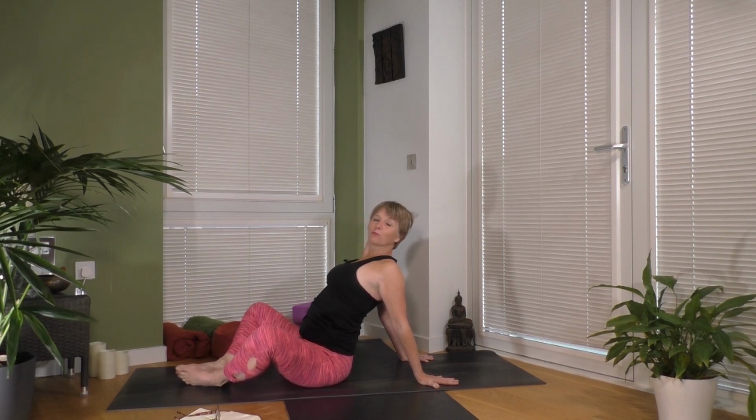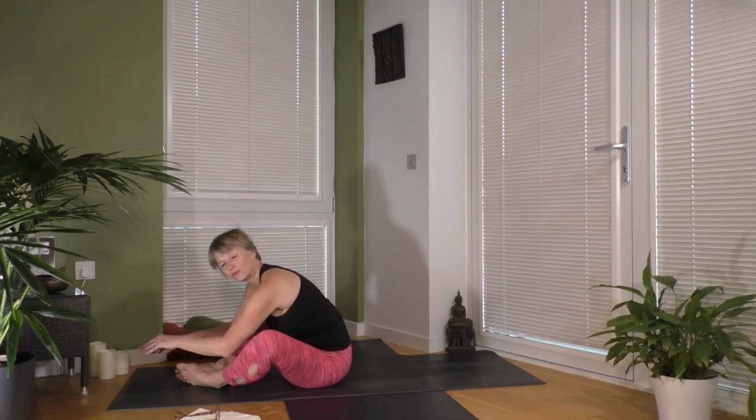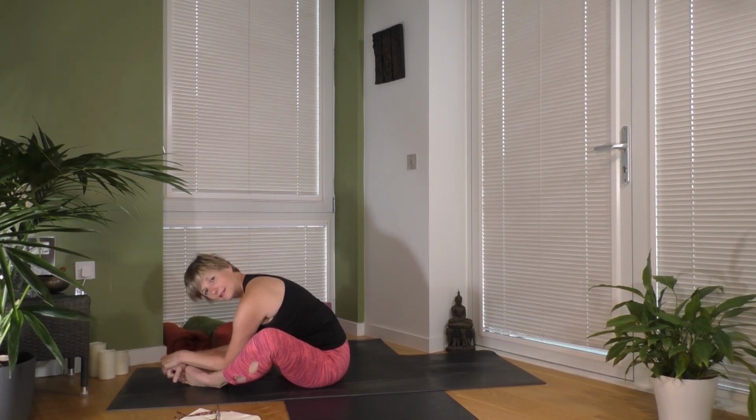This is a counter pose of what we do in the crows. And then lift back up and take the hands, slide them forward, and let yourself fold forward into your Baddha Konasana. Drop your head. Breathing in and breathing out.